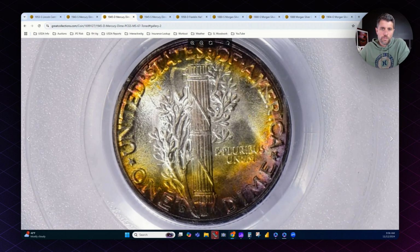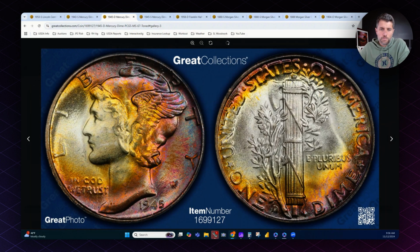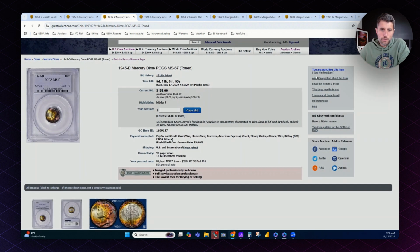The reverse also really awesome. A very similar look to the obverse there. Just a beautiful, stunning Mercury dime. Clearly good for the toning collectors out there. This has not sold at Great Collections. The highest current recorded MS67 sale at Great Collections is $250.